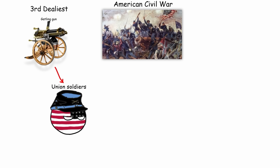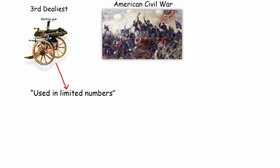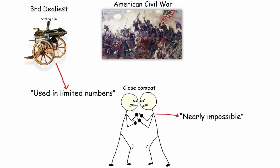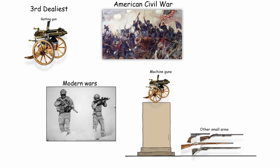It was first used by Union forces in 1864 at the Siege of Petersburg, where it completely stunned Confederate troops. Though used in limited numbers, the Gatling gun made close combat nearly impossible and began modern wars where machine guns ruled over other small arms.